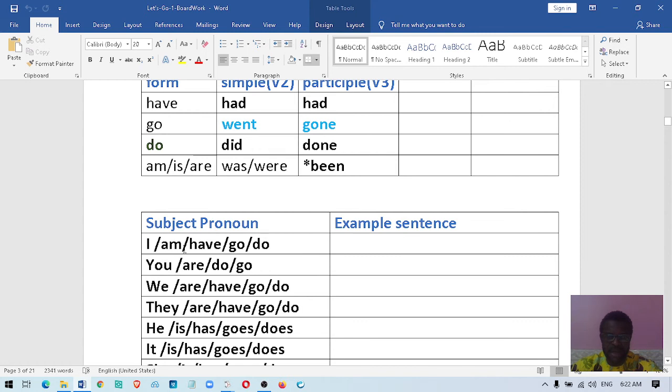So here we've got I am, I have, I go, you do. I gave you this example last week. So you can say, I have, I am, I go. Today we are looking at this one, have. So here, say, you have, we have. Here we've got have. When it is he, she, it, we use what? Has. You can see here.